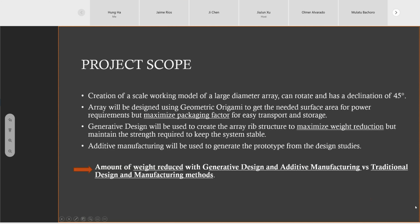So onto our project scope. We are to create a scale working model of a large diameter array. It can rotate 360 degrees as well as decline 45 degrees. The array will be designed using geometric origami to get the needed surface area for power requirements, but also maximize the packaging factor for easy transport as well as storage. We'll be using generative design to create the rib structure. This is to reduce the weight of our structure, as well as to keep the system stable. We will be using additive manufacturing, or 3D printing, to generate the prototype from our design studies.